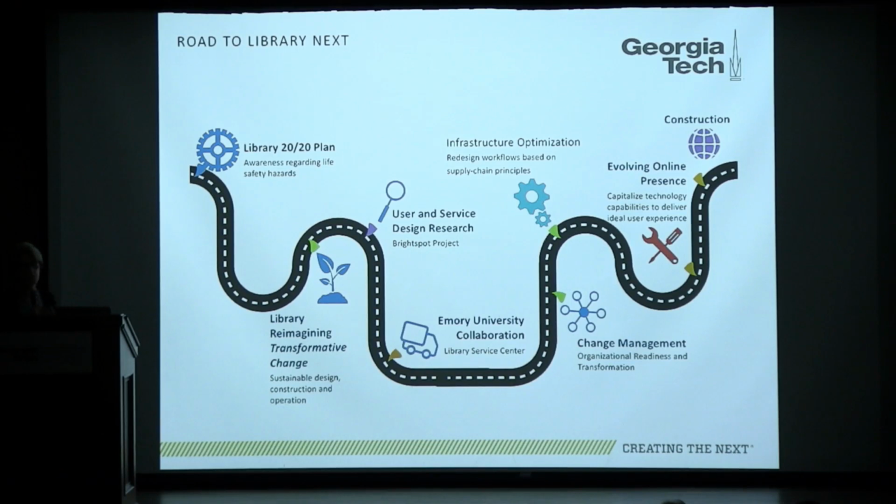And we did that work with Bright Spot Consulting, and we still use some of that work in our plans for going forward. We did the Emory collaboration, which Linda talked about, and I will have to say, Linda was enormously helpful in the design of the building and in ensuring Georgia Tech's interest and our particular goals were met in that project.